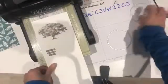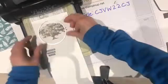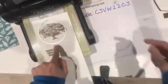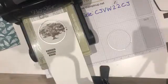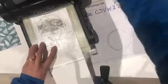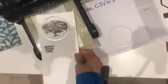So I'm going to cut the tree out using the large circle. Okay, so no fear, it is cutting off a tiny bit of the edge, but I'm just centering the trunk kind of in the middle, and we'll cut that out. And then I'm going to show you how I'm going to cut out the scallop circle piece. Most of you probably know this trick, but sometimes it's good to be reminded of this little trick.